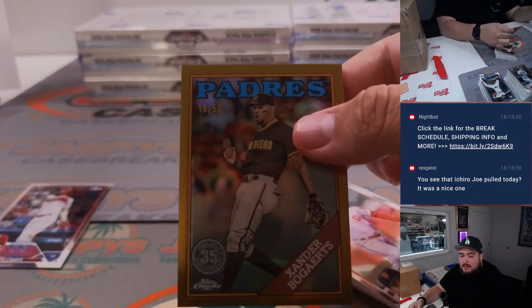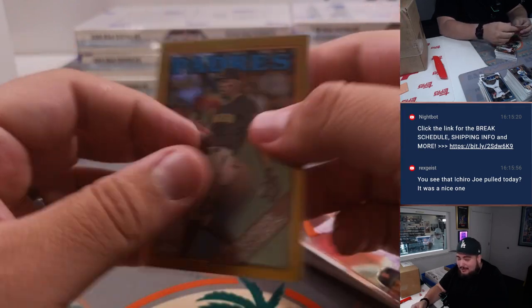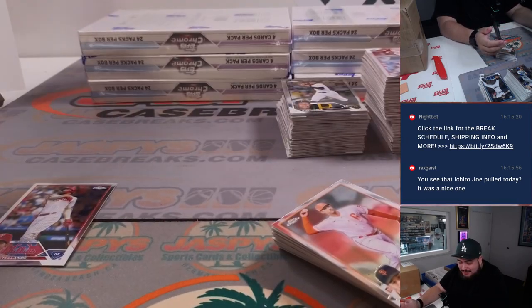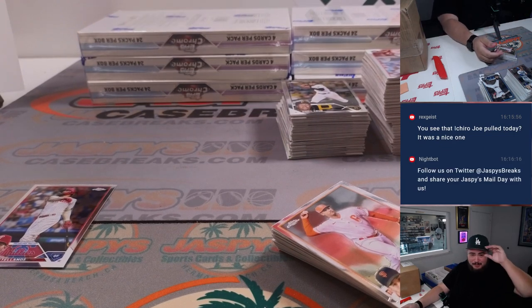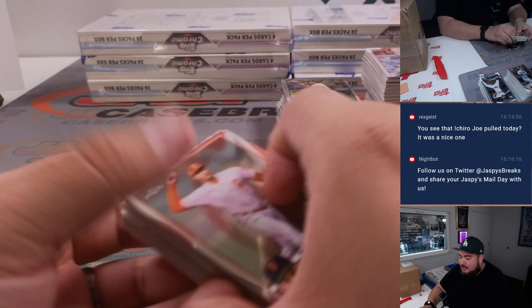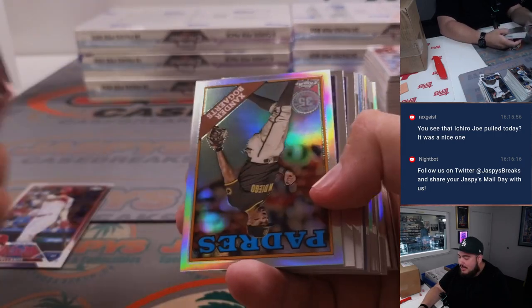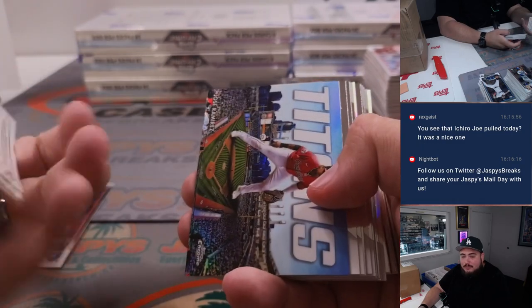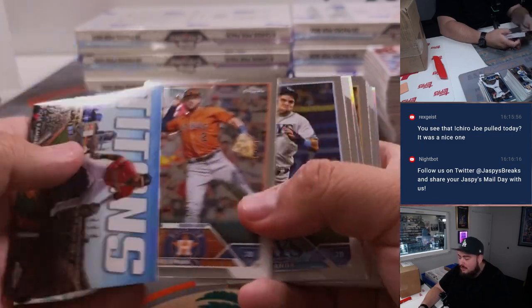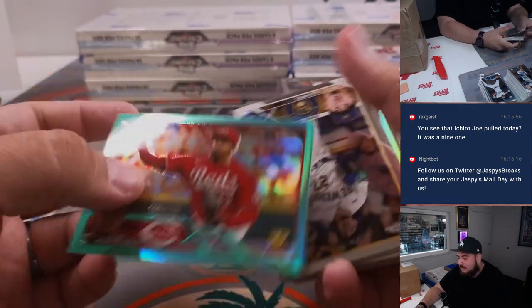Xander Bogaerts at 50. Honestly, Rex, I didn't even see the stream. I woke up a little late today. I got home super exhausted from breaking all the Top Chrome yesterday, but for some reason my bed felt so comfortable that it didn't make me fall asleep. I was just comfortable being on my phone, catching up with certain things. So I didn't really go to sleep till like 3 in the morning, and I woke up at 12. I showered and then got here to the shop around 1-ish. So I kind of missed what they broke.